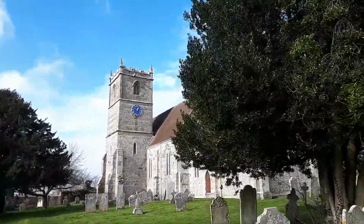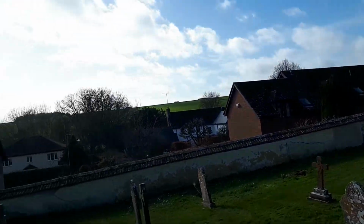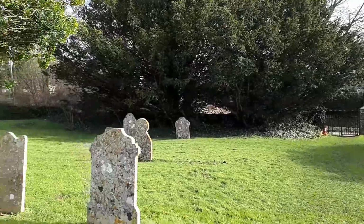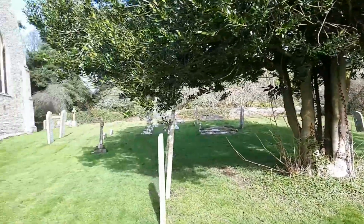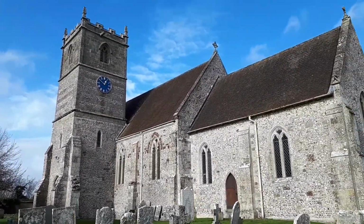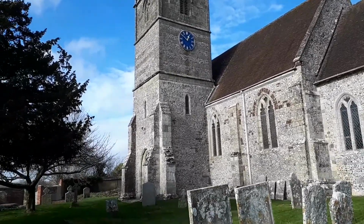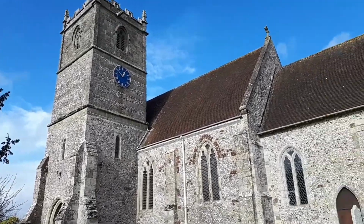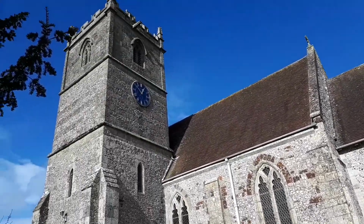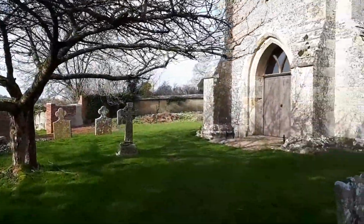So this church is in really nice surroundings, just not crowded around by buildings. Some churches, all the buildings around are really close in. It feels a bit claustrophobic. But this church, like I said, is not clustered around closely by houses and all the rest, so it doesn't feel claustrophobic. Nice bit of bird song as well.